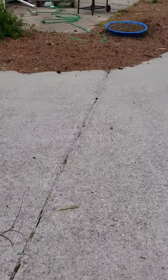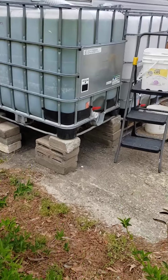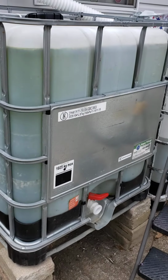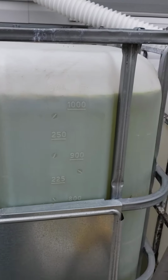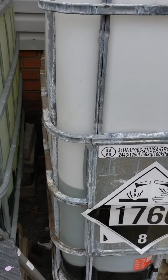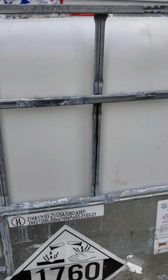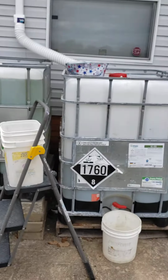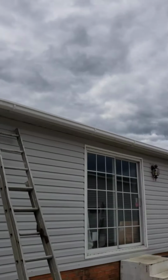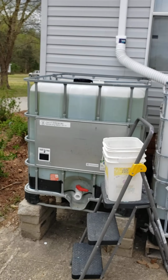And then this is our rainwater collection system. As you can see, we have got a lot. We are around 270 gallons of rainwater here. And here, I can't see the gauge because that's in the middle, but we're over 100 gallons there. So, yep, that's the rainwater collection system. I basically hooked it up myself. Probably a professional would have done a lot better, but I did the best I could.